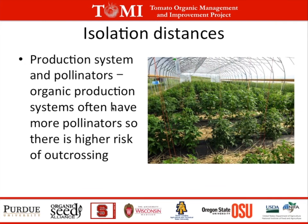The other thing that can affect isolation distances besides the floral architecture is the production system. If you have more pollinators around, you're more likely to get cross-pollination. So organic production systems may have more pollinators just within the production system, which is a good thing. It also may increase the risk of outcrossing.